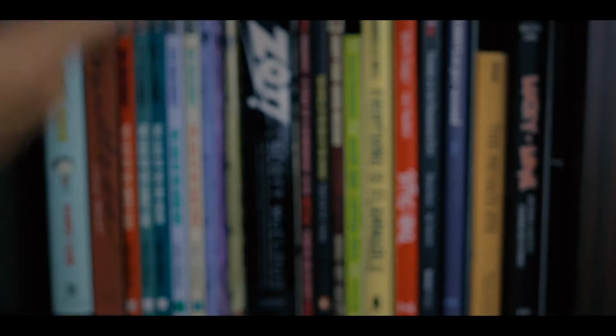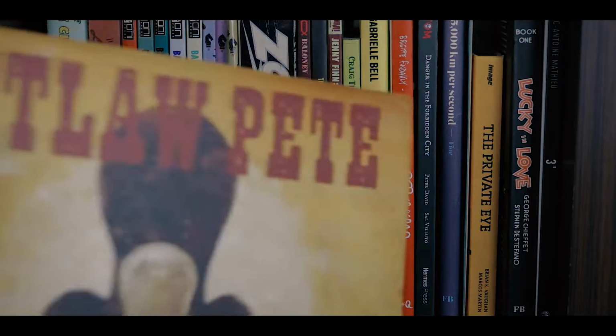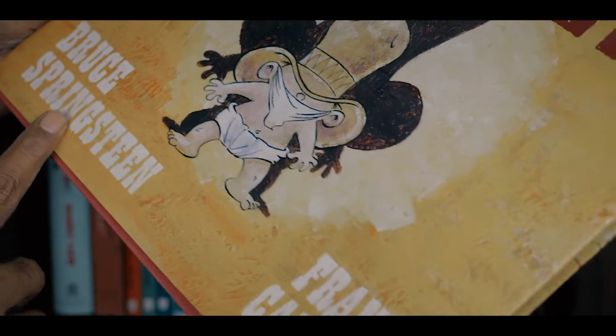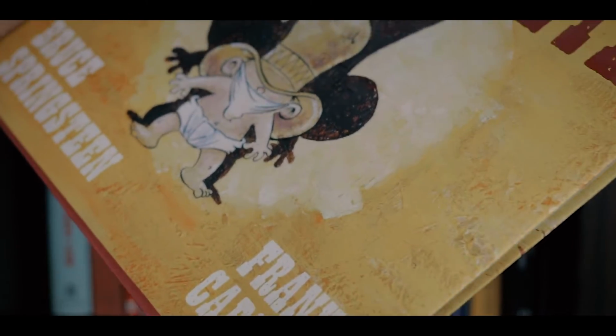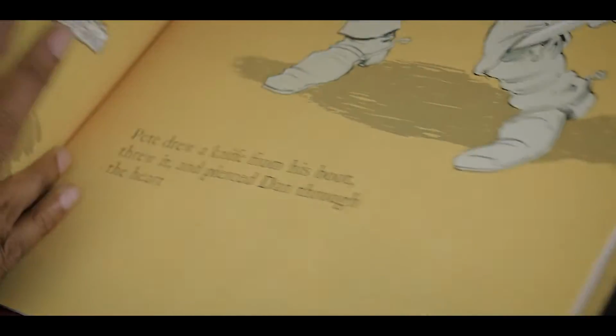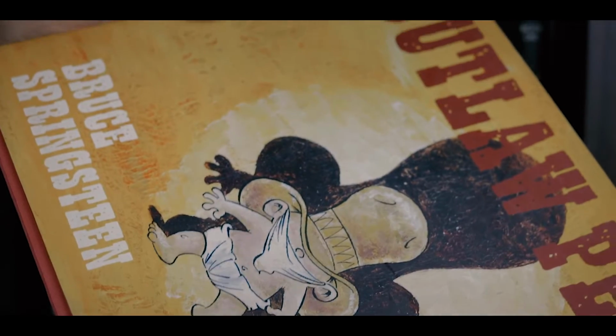video on these volumes. First up over here, this is Outlaw Pete, based on a song by Bruce Springsteen by Frank Caruso. This is sort of an illustrated book set to the lyrics of Springsteen's song. I picked this up out of curiosity more than anything else.